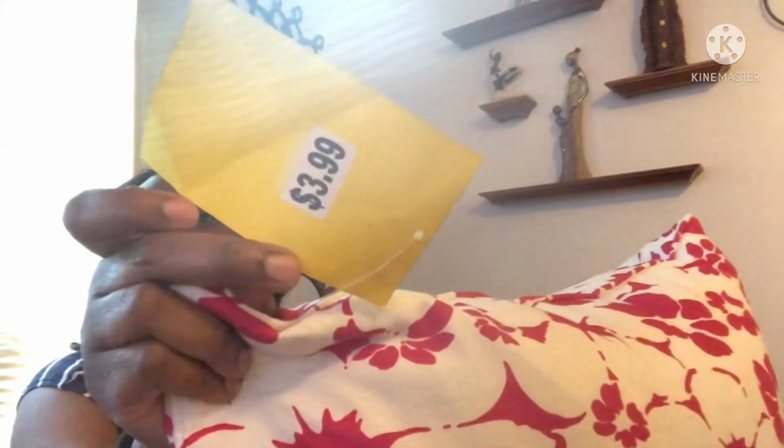And as you can see, the cushion is nice and clean. And well, the insert is nice and clean. But I will be cleaning it anyway. And this one was $3.99 with 50% off. So, awesome deal, awesome find.